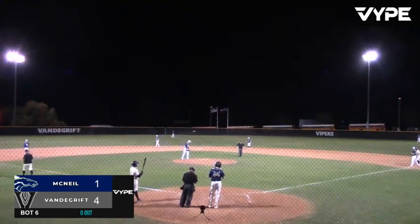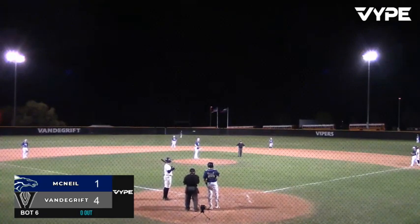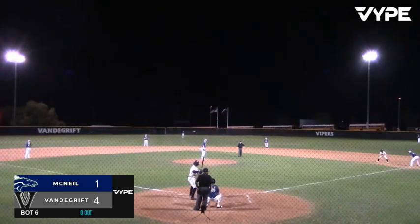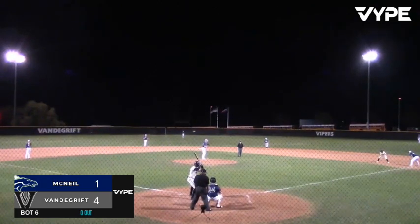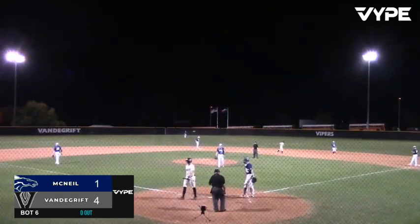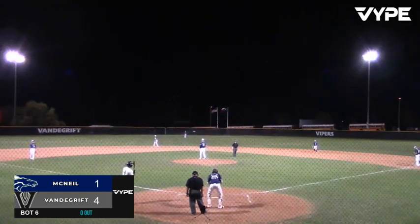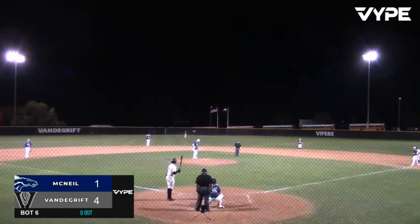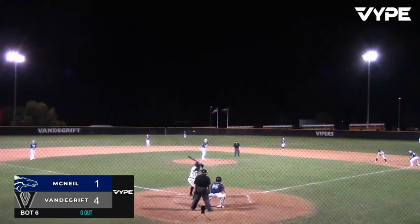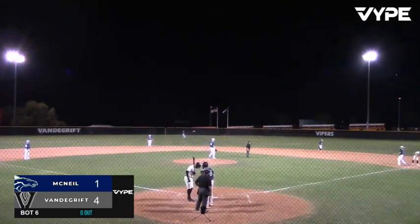Vandegrift does not have numbers on the front of their jersey there, so can't quite make out who it is yet. Thomason lays down another bunt, but rolls foul. Okay, so it looks like the pinch runner, Cole Wisson, number 17, has come on as shortstop Simon Baker reached first on that walk. Wisson in place for Baker. And we have an 0-1 count to the hitter Thomason. And there's a snap throw down to first, not in time.